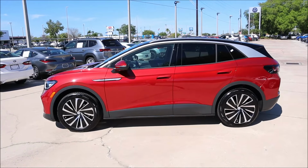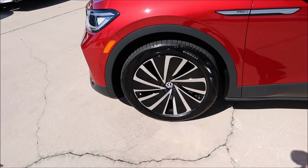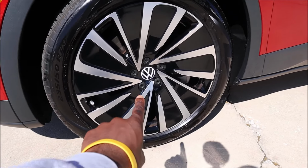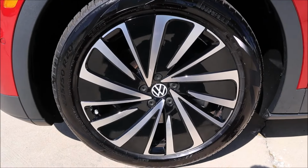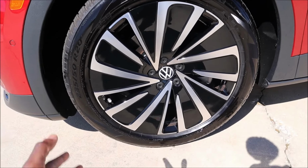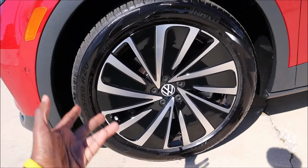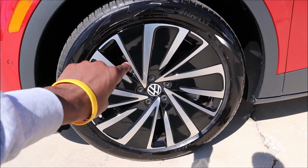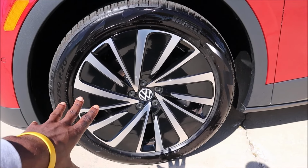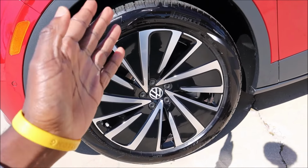Now the Pro S here is giving us these 20-inch aerodynamic wheels, two-tone finish done in black and chrome, and you guys will see the VW insignia right there in the center, and again keeping this very aerodynamic when it comes to the wheels. But this is a great style because these don't look like aero wheels. You know, aero wheels could look pretty ugly because they're more function over styling. I think this does both, and you have Pirelli all-season performance tires on this model. So again, not only does it look great, not only does it function well, but it performs well.